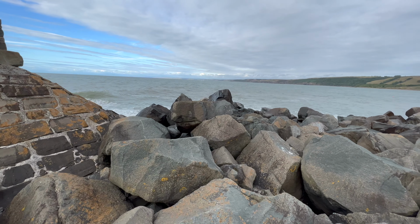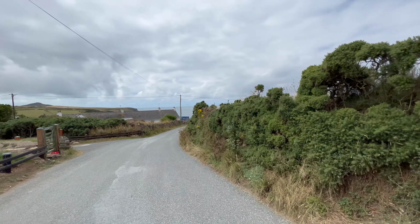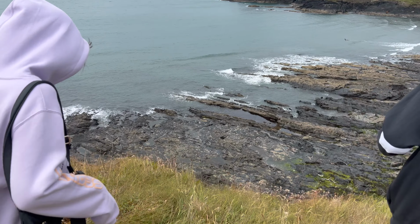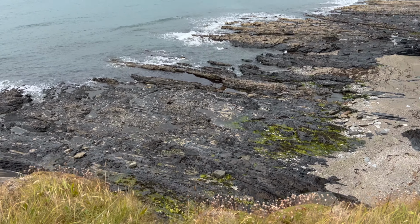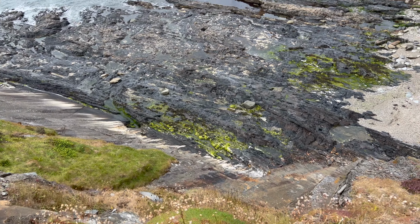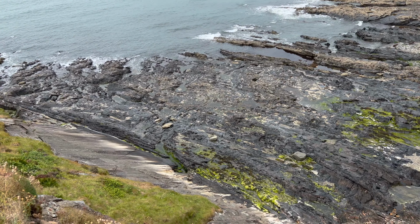Now here we are at a very colourful street, as you can see. We're about to walk down to Blue Lagoon, which is over there. It looks like it's going to be a long walk. It's very steep and high, and of course, squishy. So as you can see, a very steep slope here.